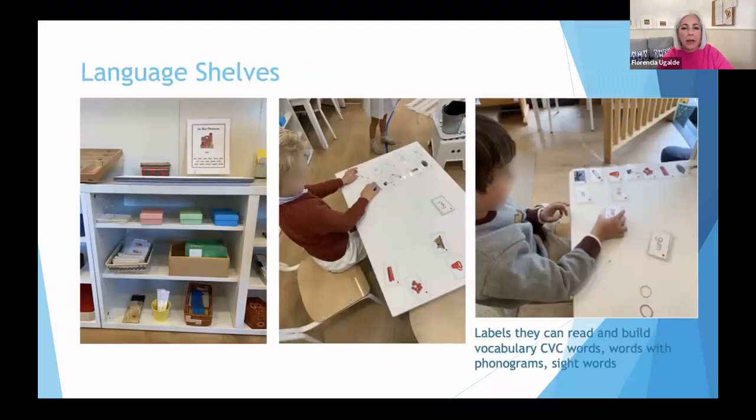So our language shelves are, like everybody's in a Montessori classroom, very rich with materials. And something that is very important for us learning English as a second language is that we choose our labels really well, and that we rotate very carefully and mindfully, and that we offer the children lots of words that are simple for them to read and that they can use by themselves.